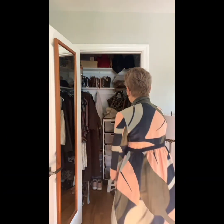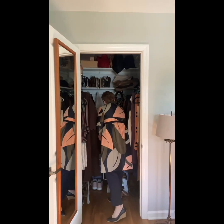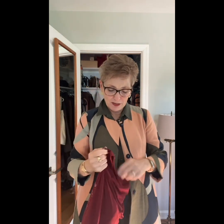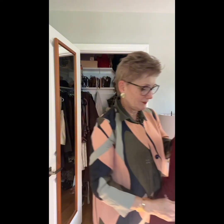And I know I have one more red, which is a knit dress, a little bit cooler than the others, but it is still my red. So the traditional red color is not in my closet, and I hope you look for that red that brings out the best in you.